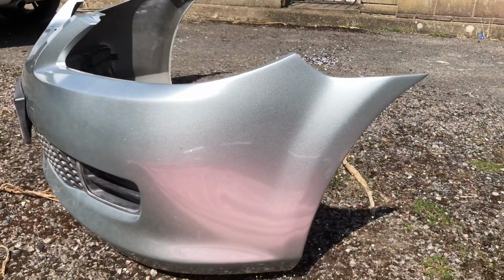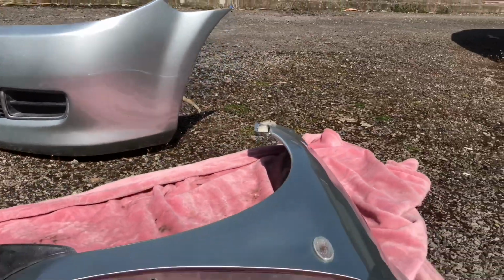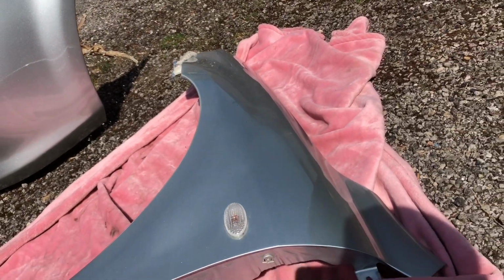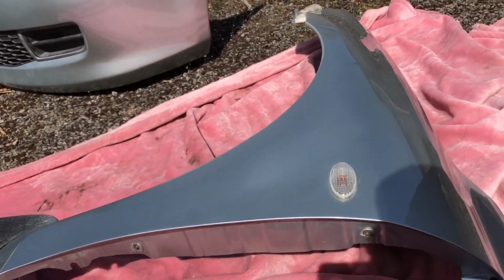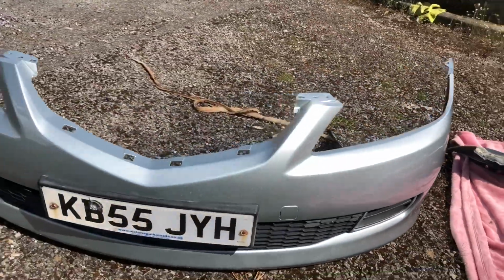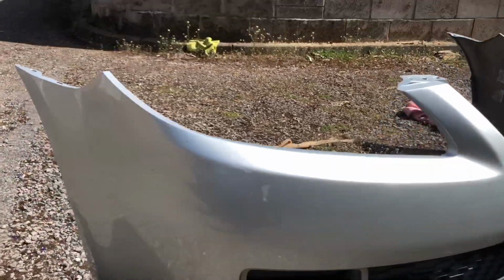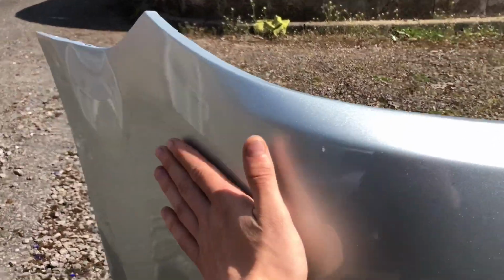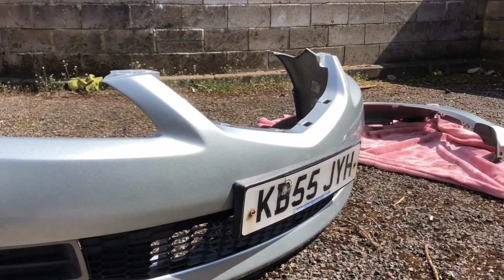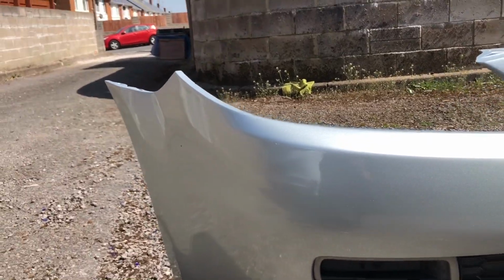So guys, this is the bumper and the wing resprayed in the sunlight. The weather has gotten considerably better since I filmed the first clip. I was editing it earlier just to see where I was, and this is where we are now. It has come out perfectly. That's just a bit of dust. I got a brand new plate to go on now. The paint has come out unreal.